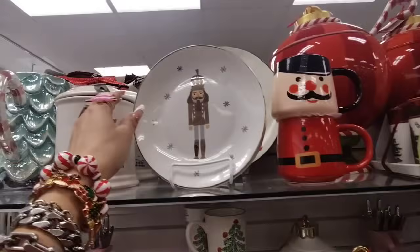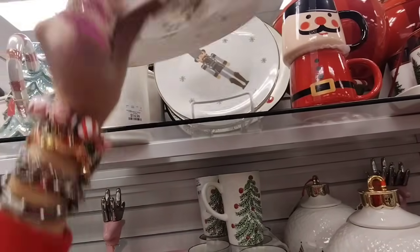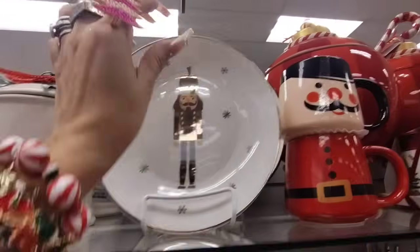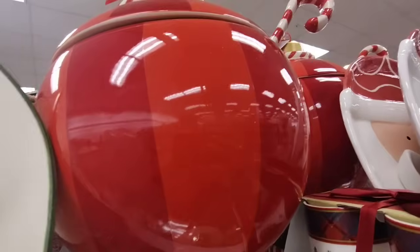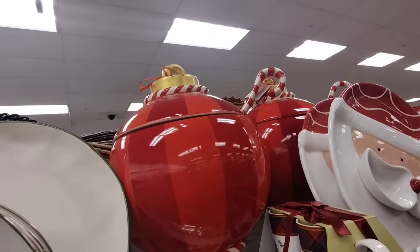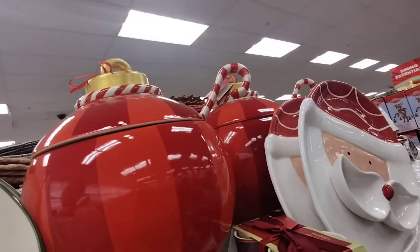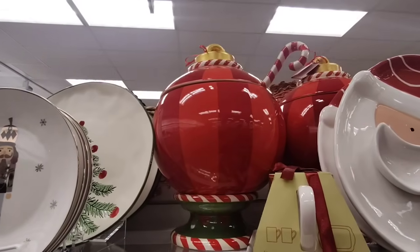And then look at the pretty nutcracker plates. Let's see how much these are. These are going to be $3.99 each. And then look at this punch bowl. It's the ornament, and I love that pedestal. $39.99. And then the ladle is in the shape of a candy cane. And look, this all goes together. Is that not cool? That is really pretty.